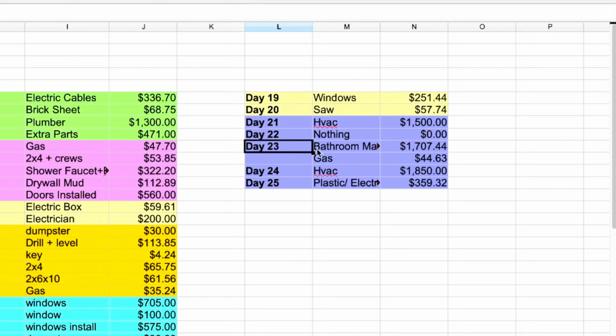And on day 23, I ended up ordering all the material for the bathroom, including the drywall, the backer board, the shower pan, the toilet, all of that stuff, which came out to $1,707.44. This also includes a brand new door for the bathroom. I also spent $44.63 on gas.